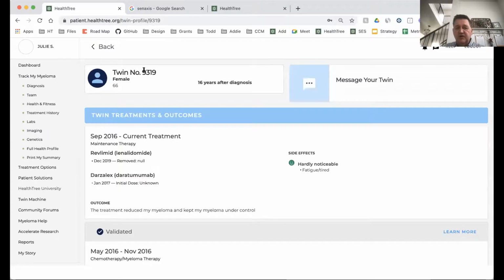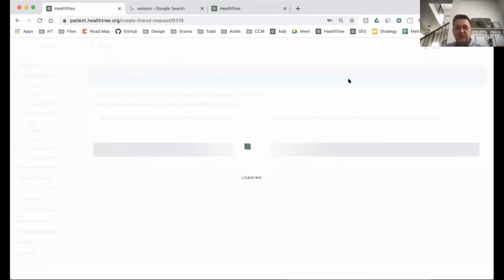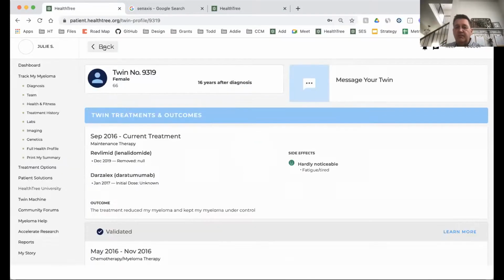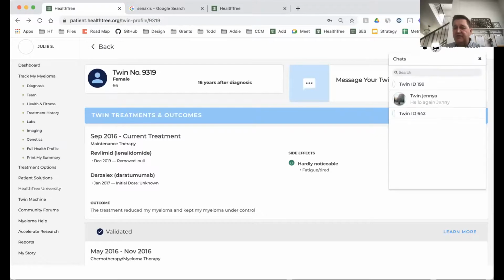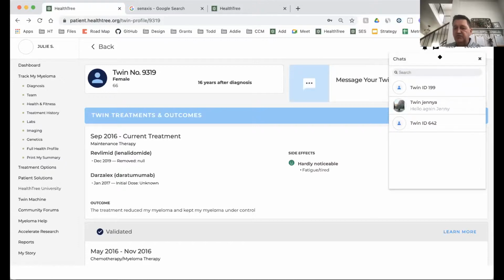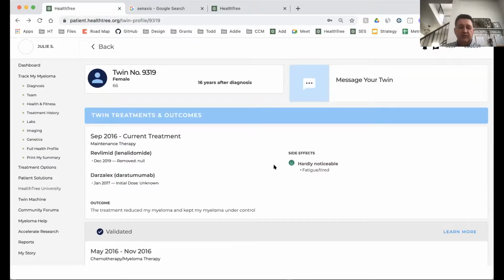Again, this is anonymous. There's no personal information displayed here, such as address, names, phone numbers, or any of that sort of information. You're just a number ID there, but you can message that twin, and they have to accept. They'll get an email if you click create friend request, and they have to accept it, and then you can begin chatting. The little chat feature is up here, where you can begin conversations with your twins. So hopefully that can help you connect with someone similar to you, and you can learn from each other as well.